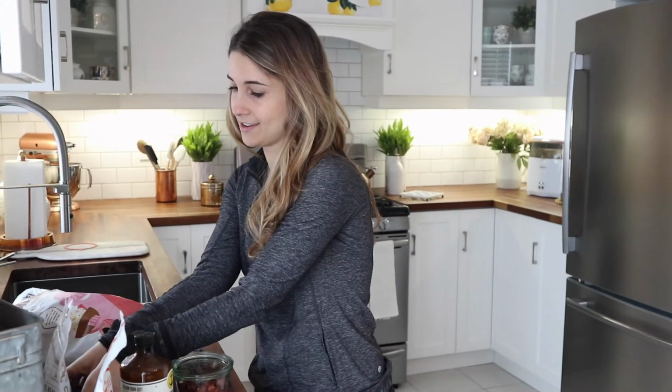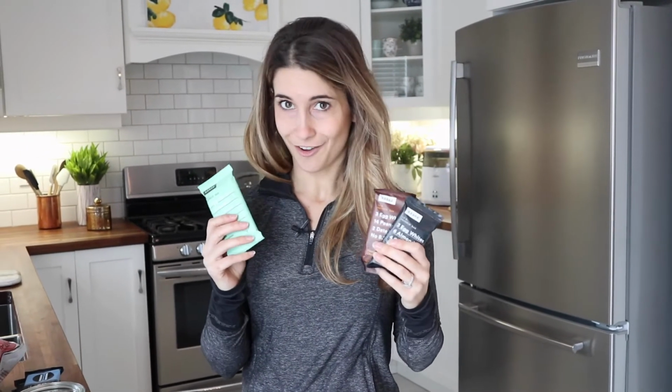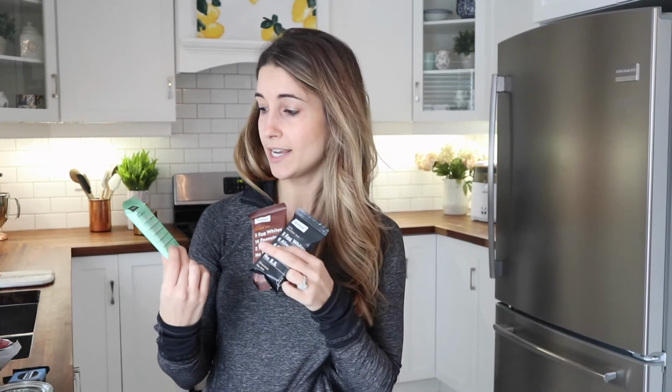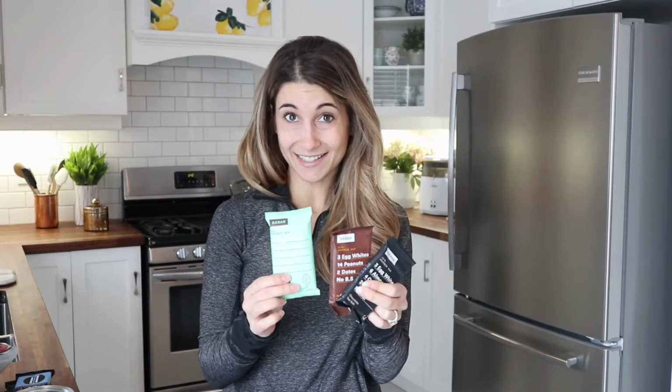So the next thing are RX bars. I love and keep all the flavors of these handy in the cupboard. My husband loves these too, and he usually doesn't love all healthy protein bars, but he'll eat one of these at lunch with, again, a jerky stick, and it satisfies him. This is mint chocolate, peanut butter chocolate, and chocolate sea salt, three of my fave flavors. And these are great because they are clean ingredients. So we have egg whites, almonds, cashews, dates, and no bad stuff in these. So also they're great because they're sweetened with those dates and not sugar.